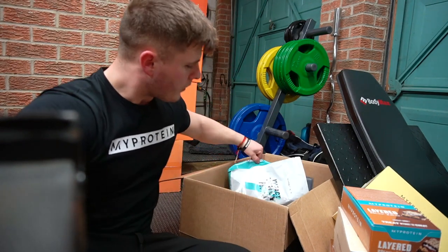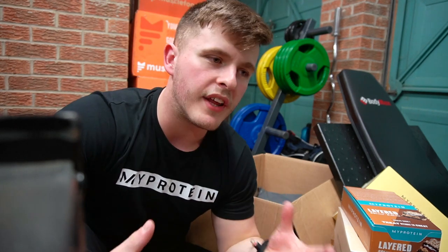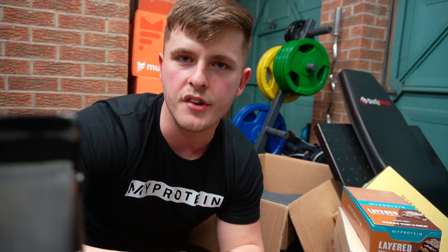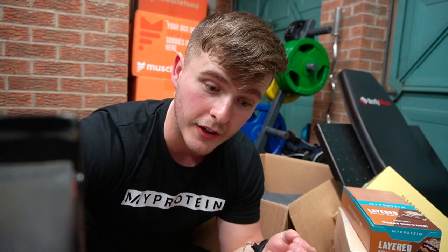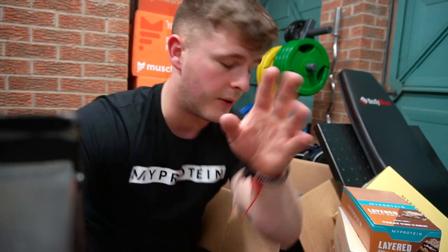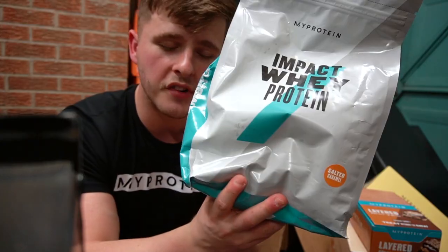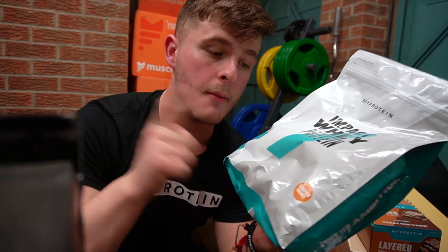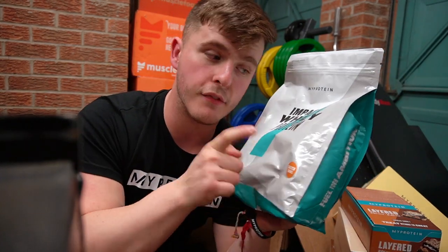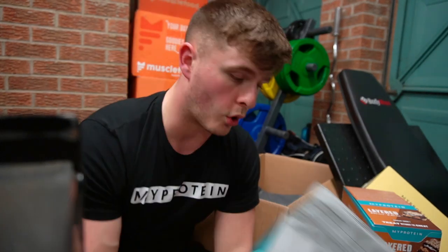So, we were also running low on protein. We're not running low, but I like to have a lot of choices, and we were running out of choices because the chocolate caramel had gone. Well, actually, one of the bags, we've got a whole fresh bag of that. Anyway, we picked up something a little bit different. Well, salted caramel, which is a solid staple, and in my opinion, Myprotein's best flavored protein. If you put it in oats, if you have it as a shake, salted caramel, you cannot go wrong.